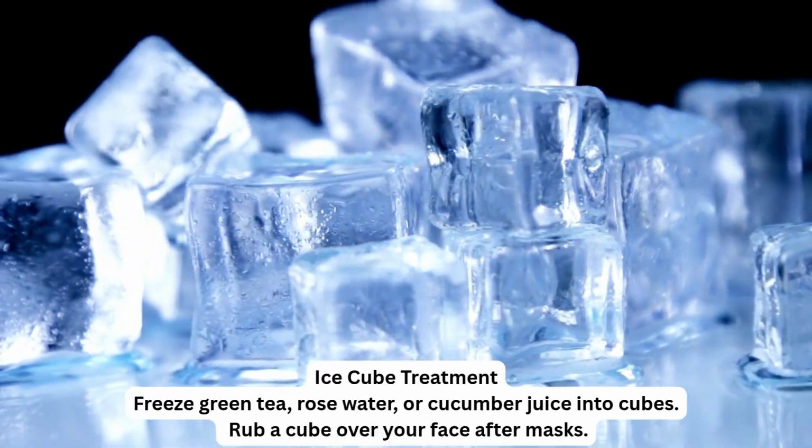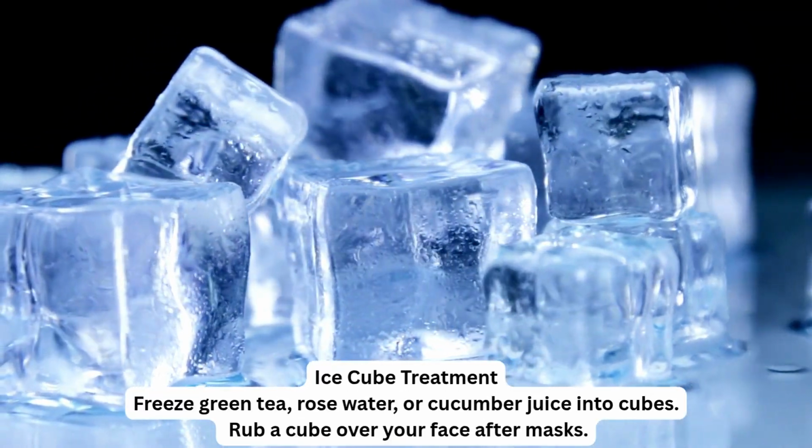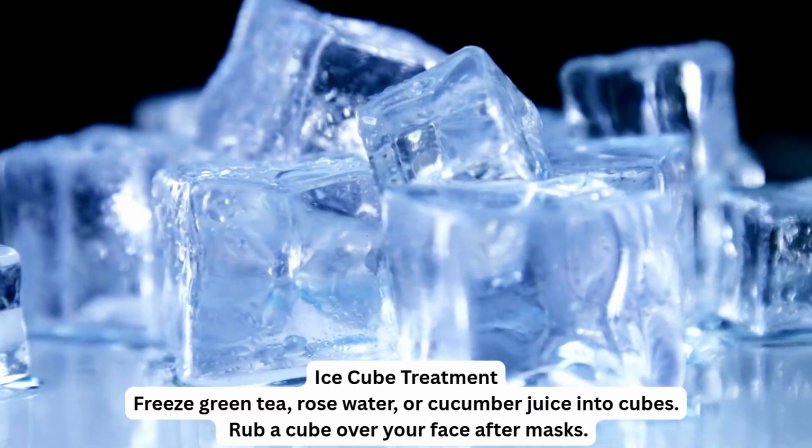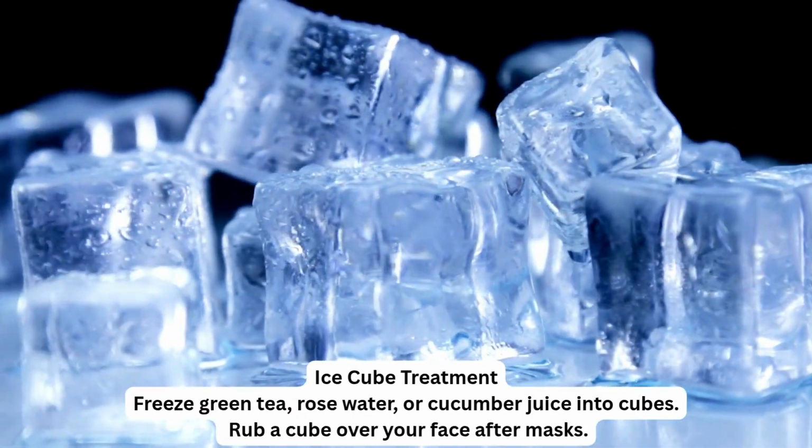7. Ice cube treatment. Freeze green tea, rose water, or cucumber juice into cubes. Rub a cube over your face after masks.